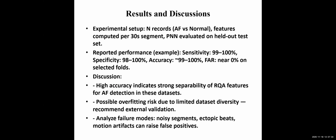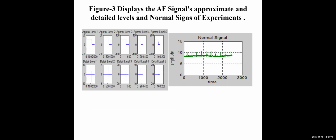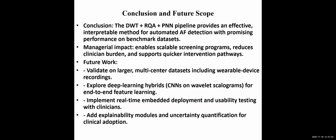Results and discussion: on benchmark datasets, the pipeline achieved very high sensitivity and specificity, showing strong AF versus normal discrimination. Figure 3 also displays the approximation and the normal signal of experiments, and figure 4 displays the estimated signal and levels. Conclusion: the method is accurate, interpretable, and efficient. Next steps are external validation, embedded deployment, and added explainability.